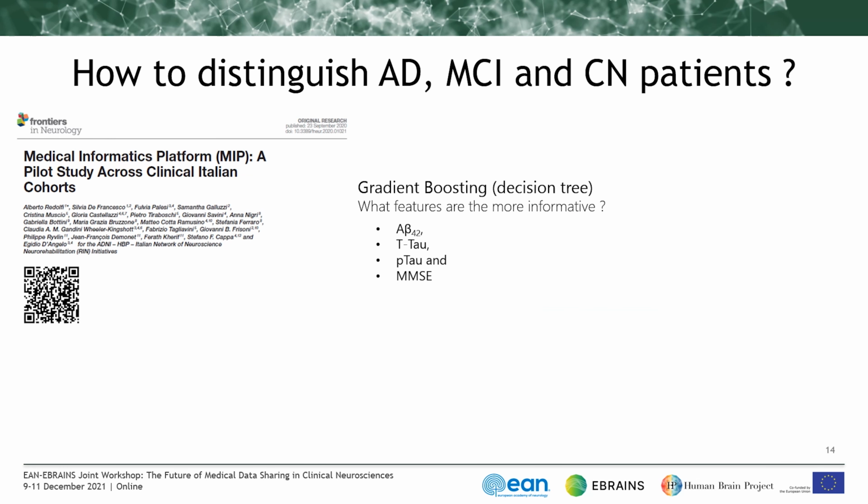We performed several analyses using the MIP Dementia, mostly on how to distinguish Alzheimer's disease, mild cognitive impairment, and cognitively normal patients. Actually, my goal here is not to fully answer that question, but to show how the MIP can contribute. So I will first talk about the work that has been published by the Italian team in Brescia. You can use the QR code to quickly access the editor website if needed.